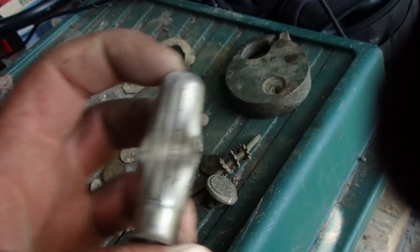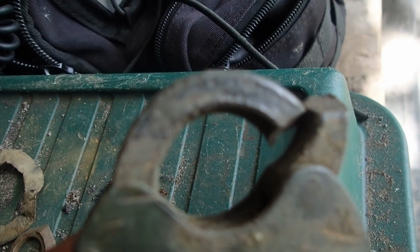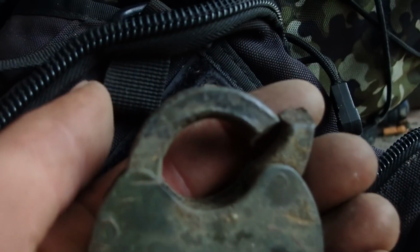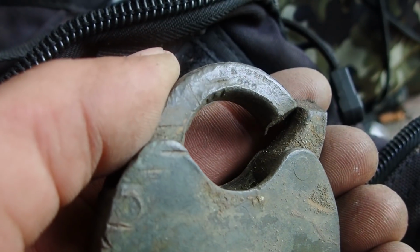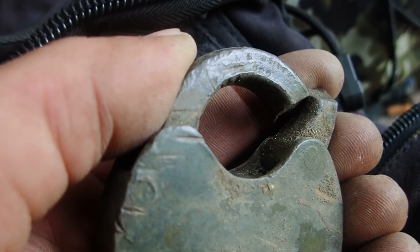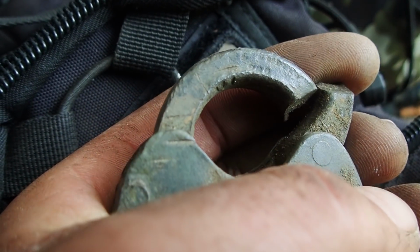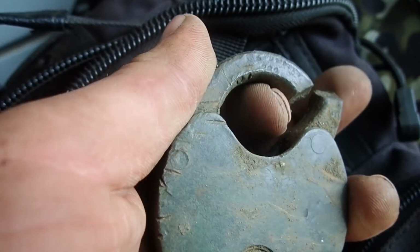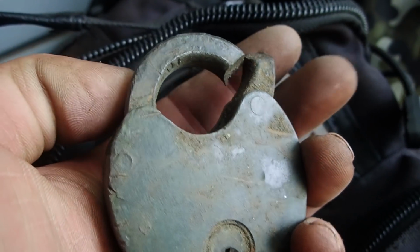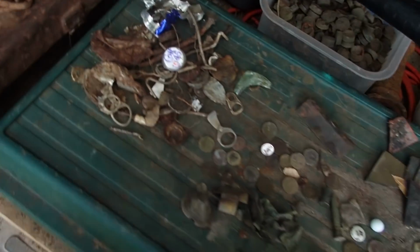Schrader Universal Valve Stem. And the lock, and it actually has something written on it. Kind of really hard to tell. AB something. It almost looks like 1882 or 1862. Or maybe that's just an 882. I don't know. Probably a date. But I'll have to try to clean it up more. Hard to tell. But it's probably one of my favorite finds right there of the day. Hope you enjoyed. We'll see you on the next.